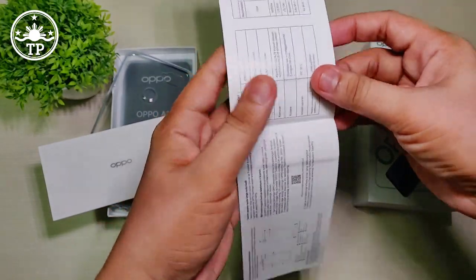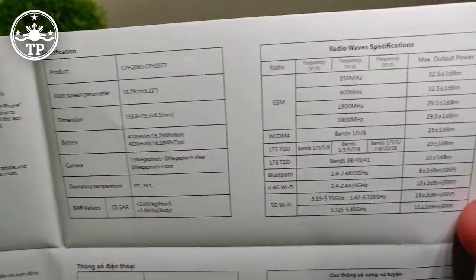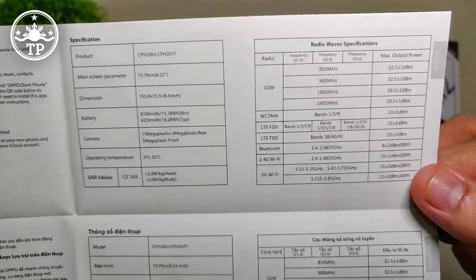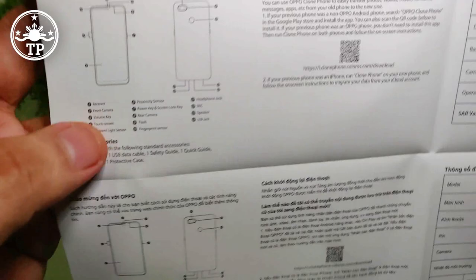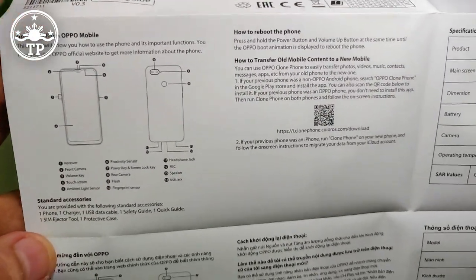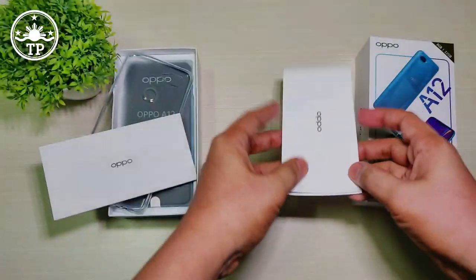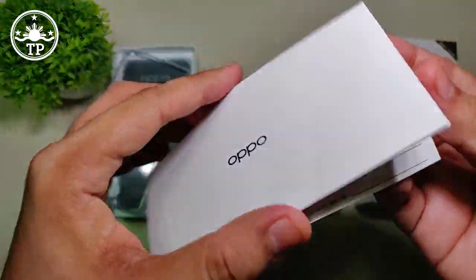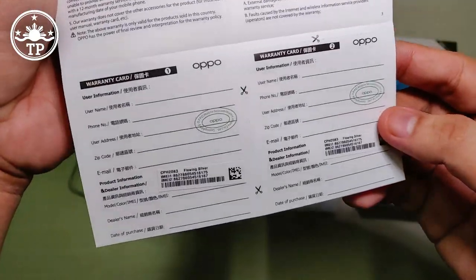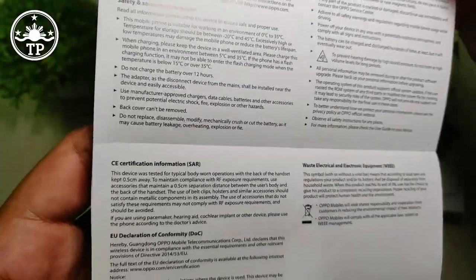This is the user manual, and this one unravels into this. So here you have the phone's complete technical specifications. I suggest that you give this one a quick glance to get a good idea about the external features of the phone as well as how to operate it. Although frankly, at this point, I think most of us wouldn't have any problems using the phone even without reading the user manual. So this one, I believe, is the warranty certificate. There you go. So this will tell you the safety and security details in using the phone.